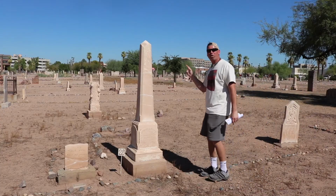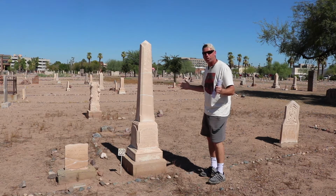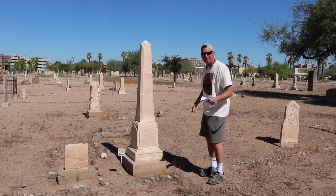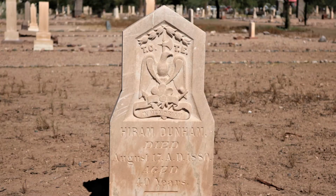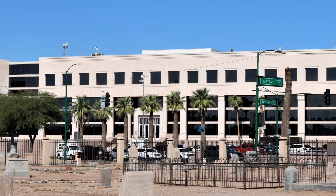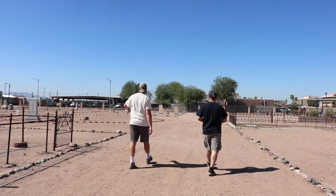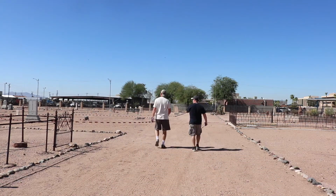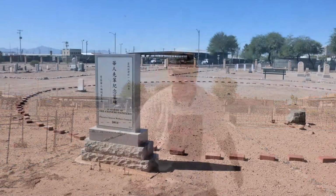This guy here was one of the 4 original locators of the Gunsight Mine. I'm gonna have to check that out. That seems to be very important because they got him listed on this piece of paper. But the Gunsight Mine, his name is Josiah L. Ward. So in this section over here, we have the Chinese pioneers of Arizona, of the Phoenix area. So let's go check that out.